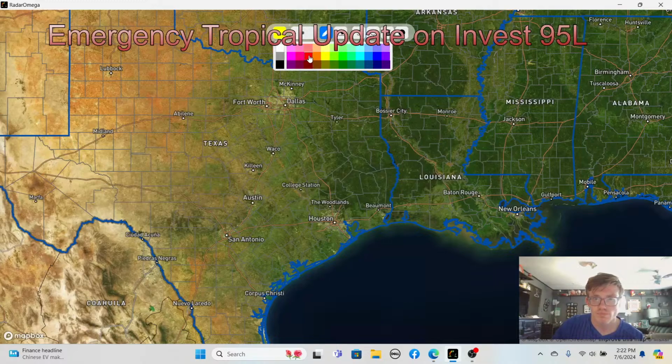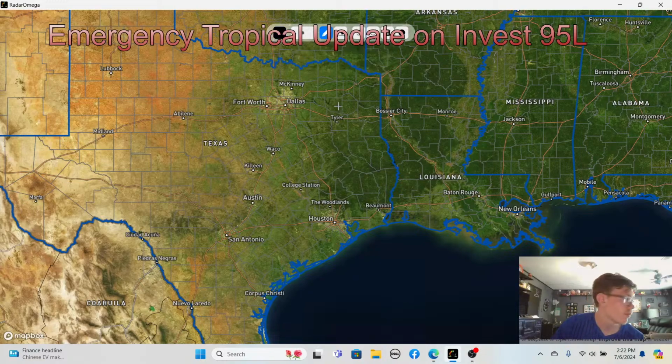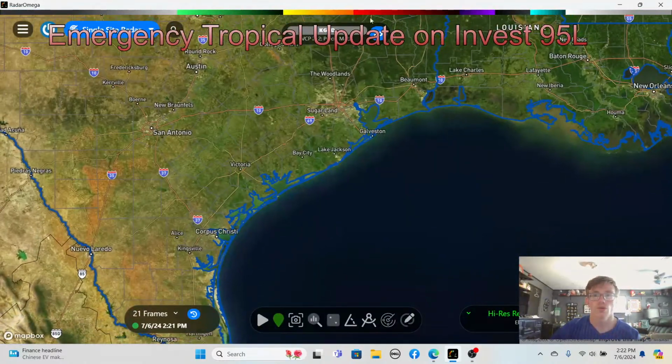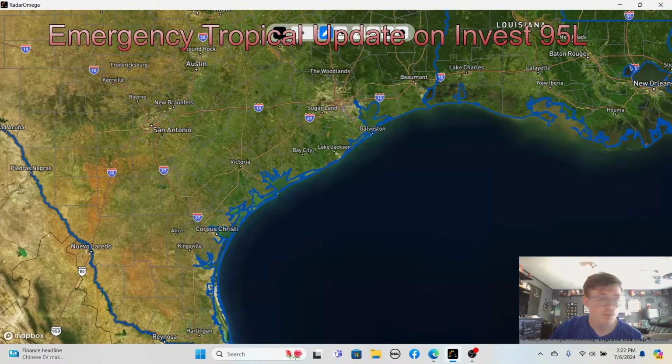You see the Hurricane Center has their track. I'll show y'all where I think the biggest storm surge will happen. So zoom in a little bit more to the coast. Okay, so here's my idea of where the worst storm surge is going to be. I think it's going to be right in through here.